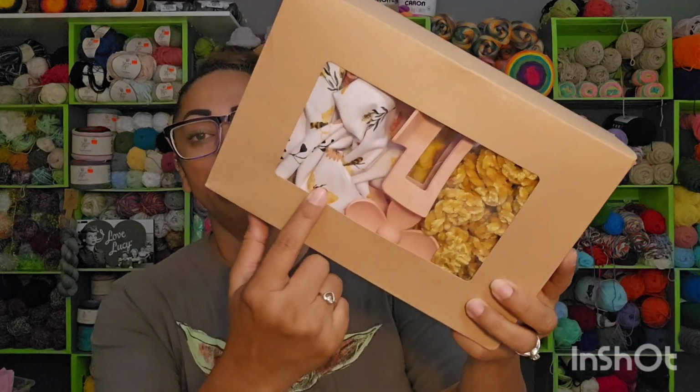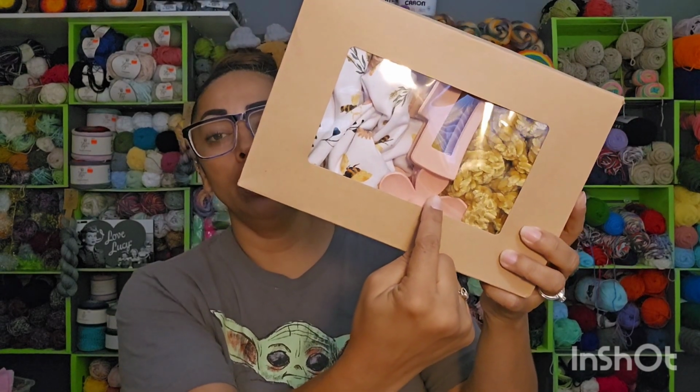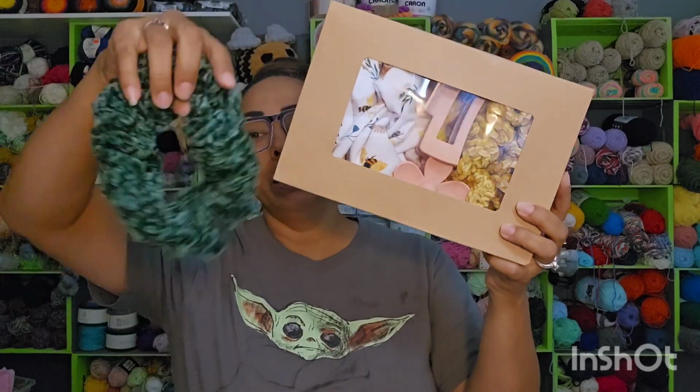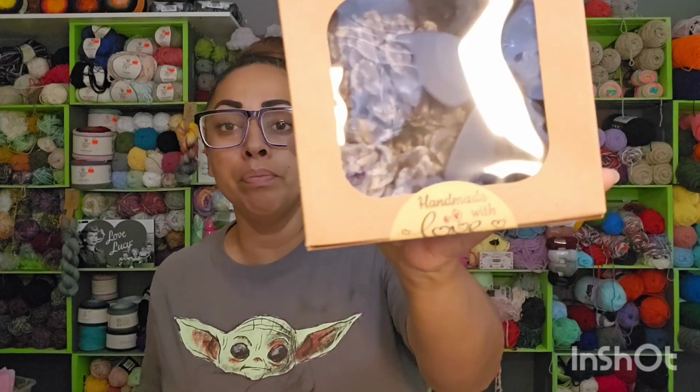I'll also be selling my mega scrunchie box bundles as well. So you have the twisted turban head wrap, 2 claw clamps, and then you have your mega scrunchie, which is this size. This is mine. This is my scrunchie. As well as mini scrunchie boxes.